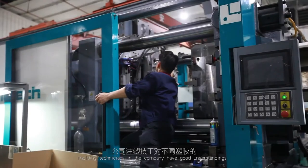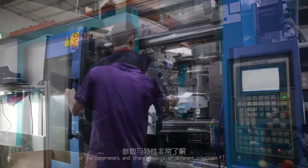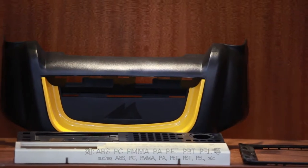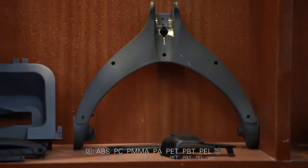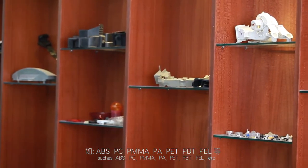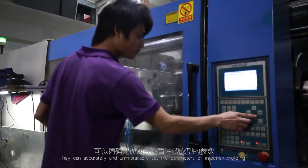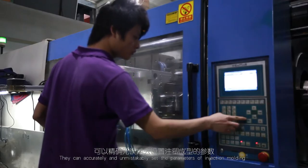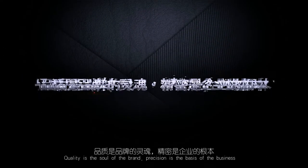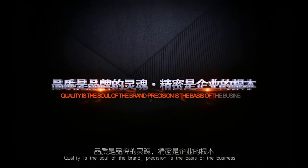Molding technicians in the company have a good understanding of the parameters and characteristics of different plastics, such as ABS, PC, PMMA, PA, PET, PBT, PEL, etc. They can accurately and unmistakably set the parameters of injection molding. Quality is the soul of the brand. Precision is the basis of the business.